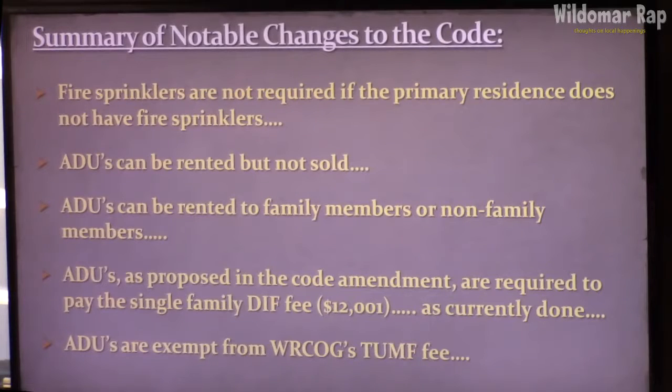As proposed in the code amendment, ADUs are required to pay single-family DIF fees, which is about $12,001 right now. For the last number of years, when we've had second units come forward, they have paid that DIF fee. ADUs are exempt from the WRCOG pump fee, the MSHCP fee, and the Stephens' kangaroo rat fee. So that gives you perspective on what is being exempted for these second units.